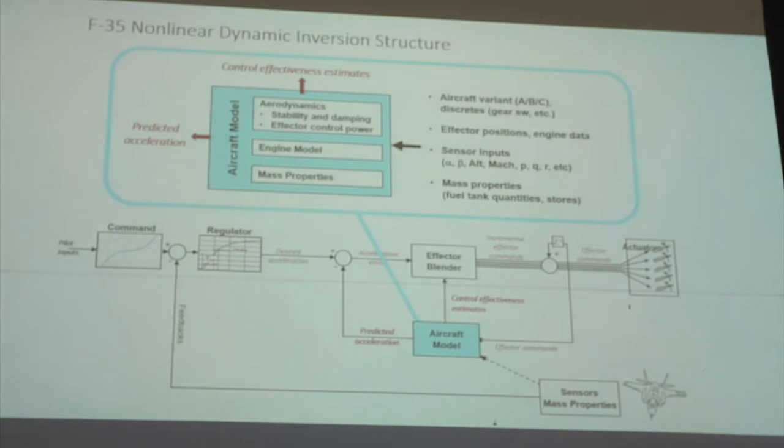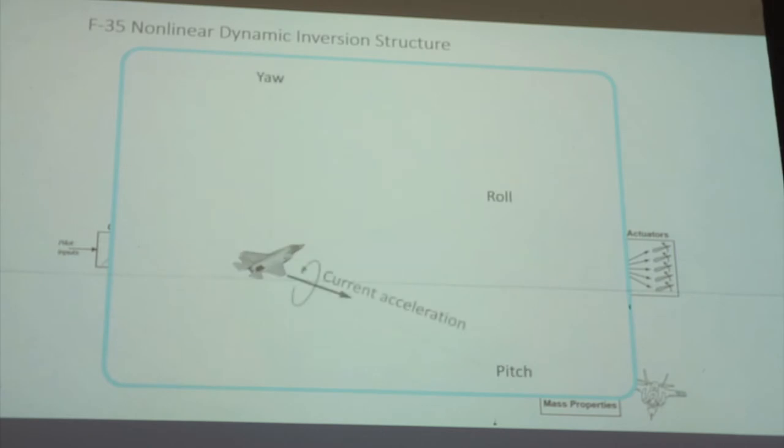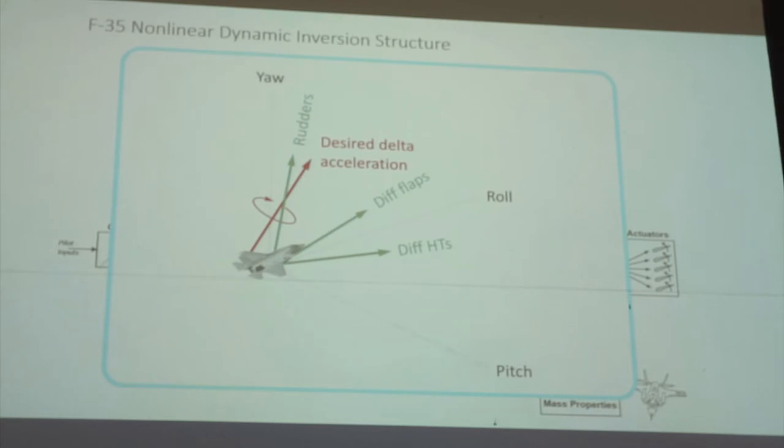Of course, angle of attack, beta, altitude model, all that comes in there for the lookup tables, as I mentioned, all the mass properties. So the aircraft model spits out what it thinks, based on its version of the data, the current acceleration is, and that's the reference that we're closing the loop on. The effector blender, we're going to go through this, is basically just math. And nobody cares about math. Basically what it's doing is it uses the information that has been given from the onboard model.